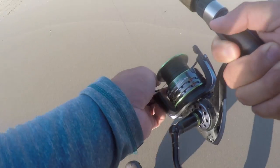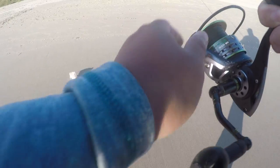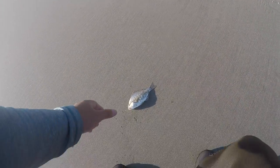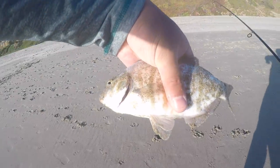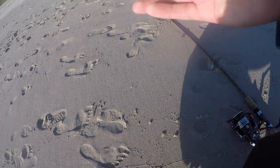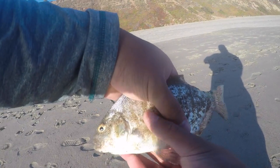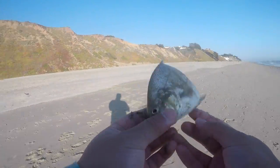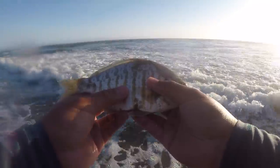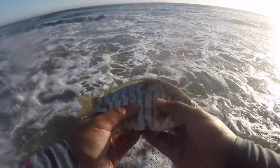This is awesome, folks. Finally catching some surf perch. Oh, hook just fell off. That's cool. Awesome, man. Damn, these fish are feisty. Sure got attitude. Okay, fishy. Thanks for the bite. See ya.